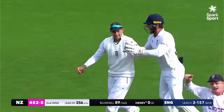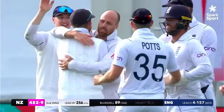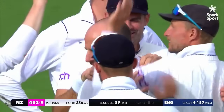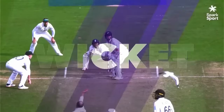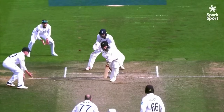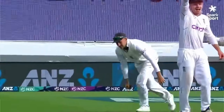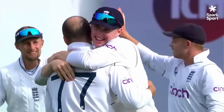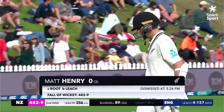And that is out. Joe Root takes the catch, and it's 2 in the over for Jack Leach. New Zealand 9 down now. Great bowling from Leach. He's taking care of this New Zealand lower order. Enough turn and bounce to find the outside edge of Henry's bat. Pitched on middle, he pushed out with the hands. And Joe Root, safe hands at slip. Nice stuff from England. All of a sudden they've got a bit of momentum, wrapping things up quickly. Henry goes for 0. New Zealand 482 for 9.